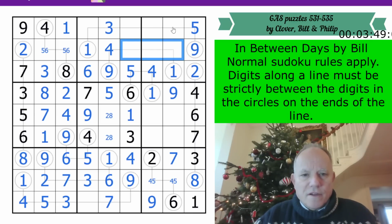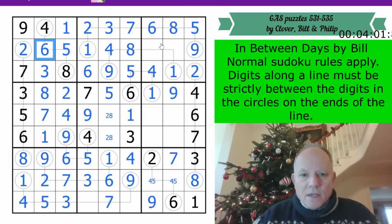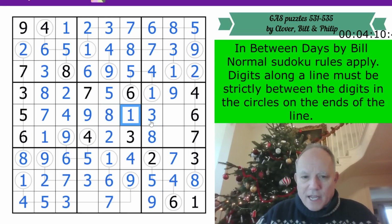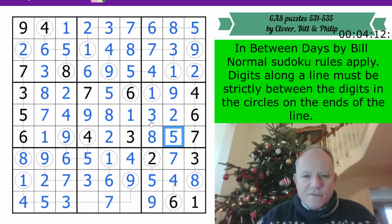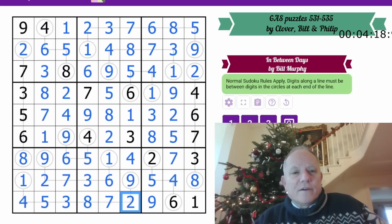9, 4, 1, 3, 5. Right, top row, 6. Then 7 in the top row. That's helpful. Then 8, then 2. Right, thank you, top row. I think you've sorted out most of the rest of the puzzle for me there. 3 and 7. This 5 and 4 can be done now. 3 and 8 here sorts out 2 and 8. I bet I've got a 2 to do. I have, and a 5, and down here an 8 and a 2. And oh, that's quicker than it felt.